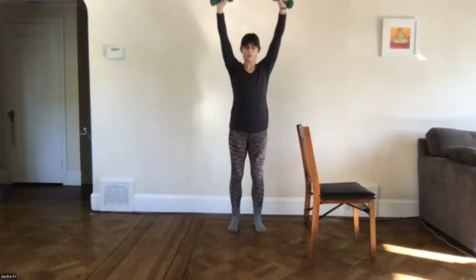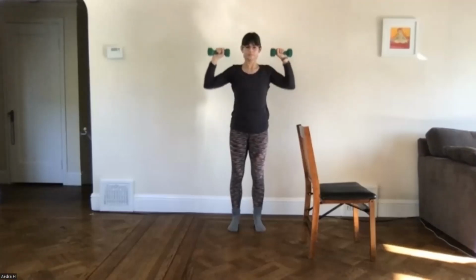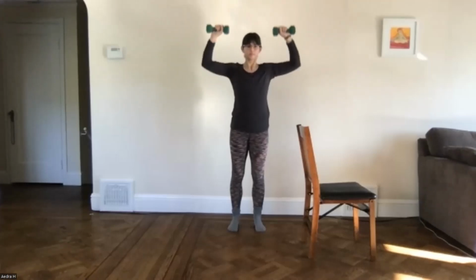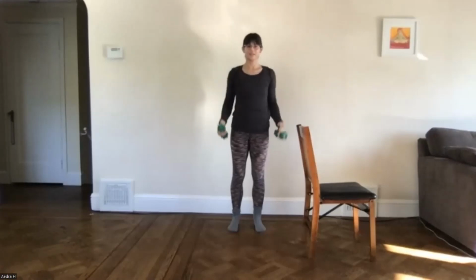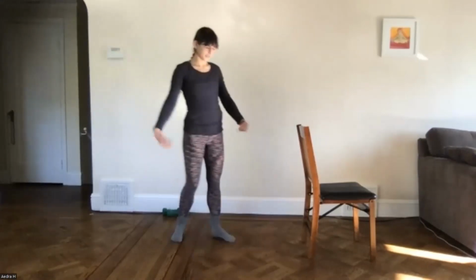Nice control. Oh, my shoulders are burning. Let's do a couple more. Two more. Okay, and release. Mindfully put those weights off to the side. Shake off those arms.